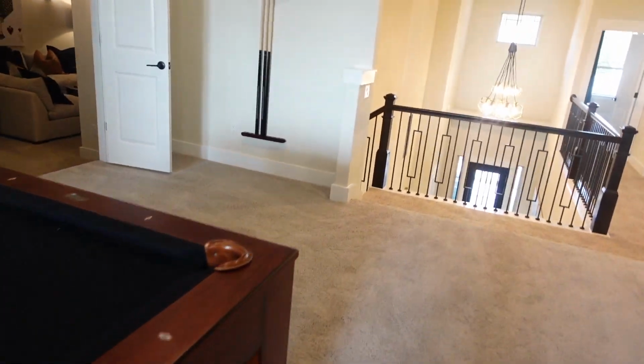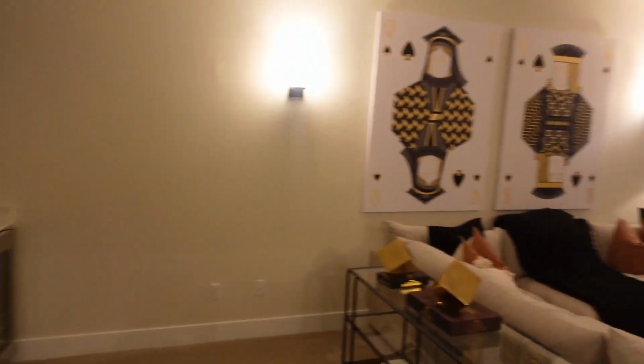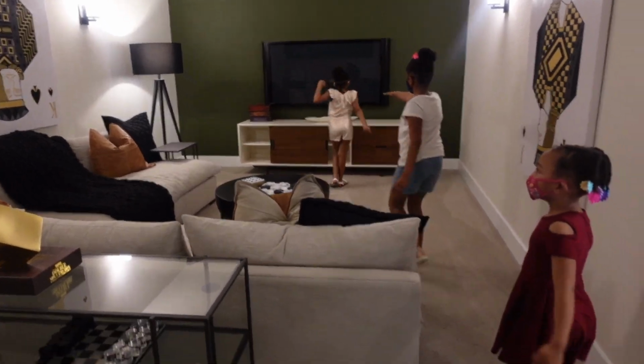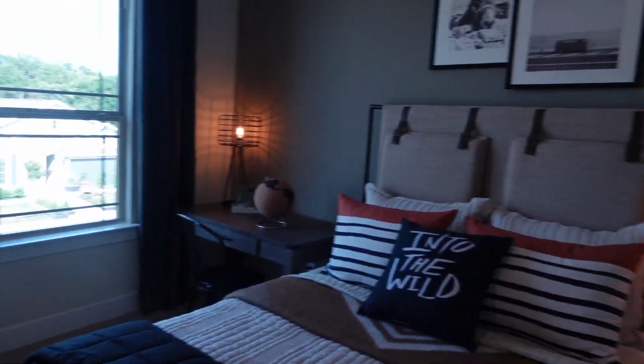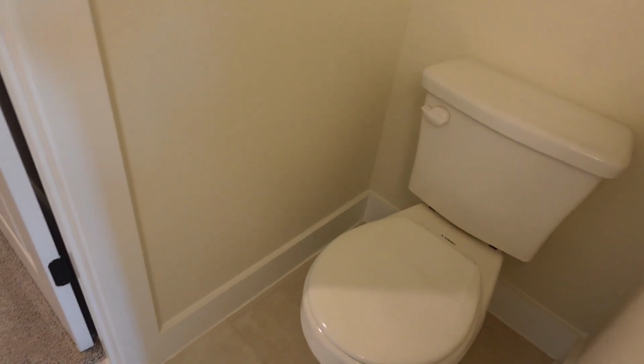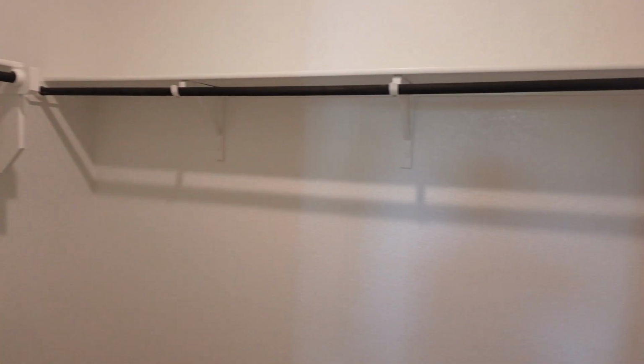This is nice. Then they have the little patio. I'm feeling that. Then we come over here into the media room. Come through the media room. I likey. To the next room. This one is really nice with the bathroom. They have that right here. Bathroom right here. And then we have the toilet, the little linen closet, and of course, we have all of that.